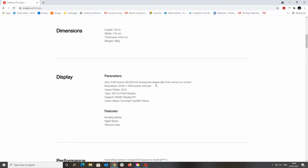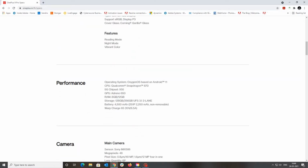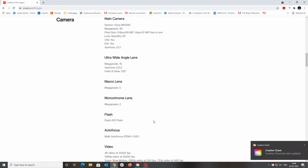So talking about the 9R, if we quickly look at the spec, it has a 6.55-inch 1080p panel, which is good. It has a 120 Hz fluid display, that's good. Then the main thing to see over here is the fact that instead of the Snapdragon 888 that the bigger brothers of this particular phone have, this has the Snapdragon 870. Though it does have a 5G modem in it and it is going to support 5G like its bigger brothers, it is using somewhat of an older style of chipset. It is not going to be a huge bump as far as performance is concerned though, but overall, yeah. Moving on to the cameras.